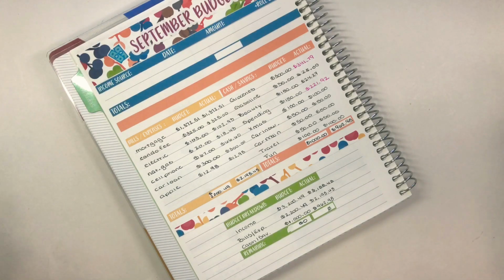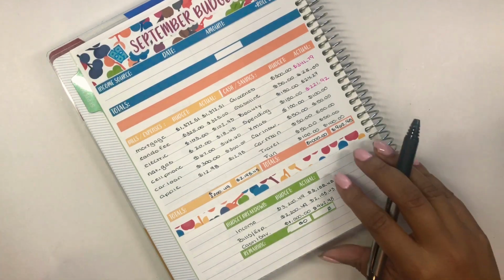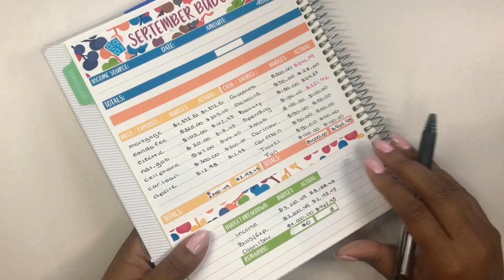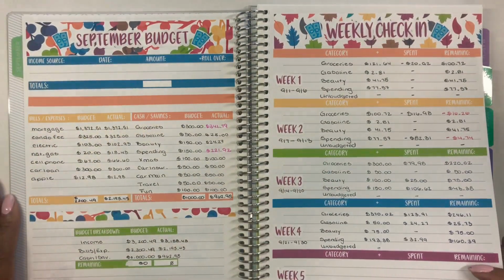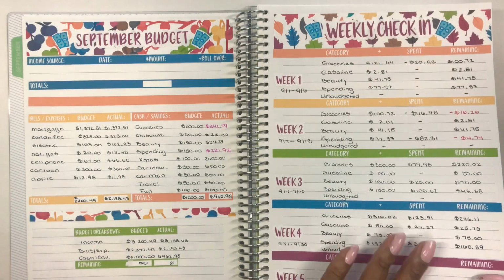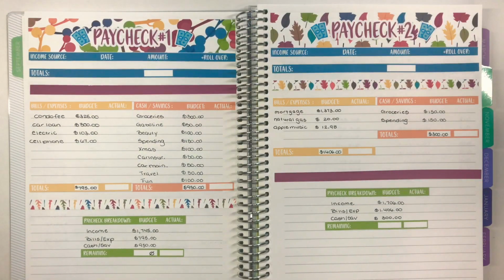Okay, so let's just do a flip through of our other sections and see where we're at there. Sorry guys, these budget closeouts are weird because I keep having to flip all over the place, like keep turning pages and such, so don't mind me.